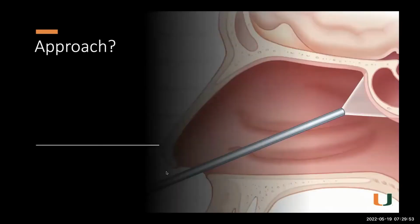So how would you go about trying to resect this? I think for this one, you can probably get a pretty decent resection with the endoscopic transsphenoidal approach. You have a straight shot back towards some of the superior stuff, and I don't think it extends so far laterally that you couldn't reach it with just an endoscopic approach.